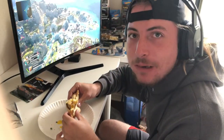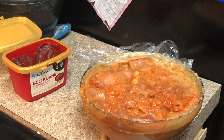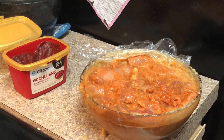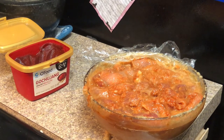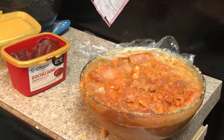Okay, say bye. Bye. Okay, guys, so I'm just making an edit to my video really quick. I went ahead and added some gochujang to the pork to let it marinate because I read another recipe and it was with gochujang, and that actually makes sense. So I went ahead and put in 2 tablespoons of that and mixed it together.